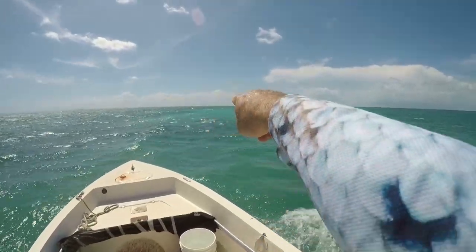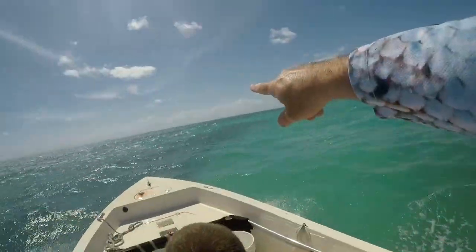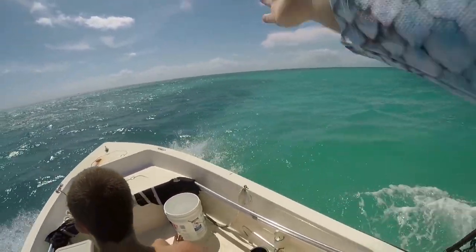This is what I mean right here. You got the bright green and the dark blue. We're gonna troll our lines right in between this stuff. This is where the fish are gonna hide, right over here from the sand to the coral.